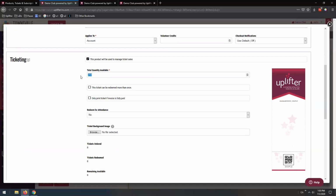And if you want to sell tickets essentially endlessly for things like drop-ins or test days, you can absolutely do that and simply just put in 999999999 there. But today we're going to put in 200 available.